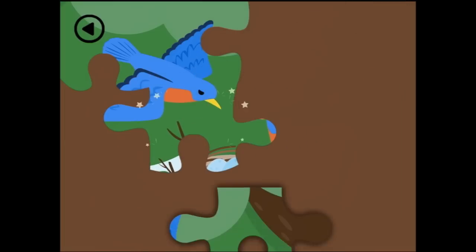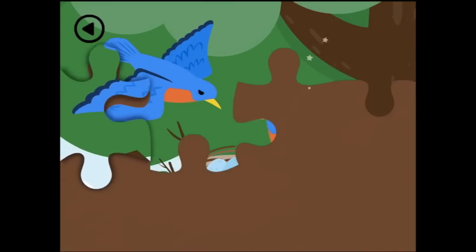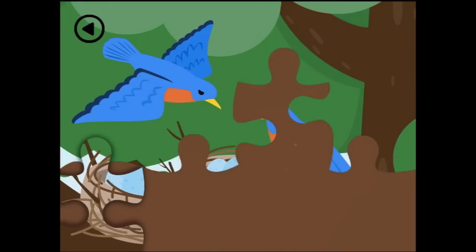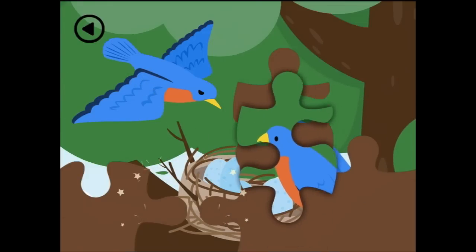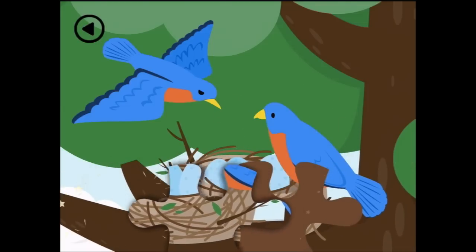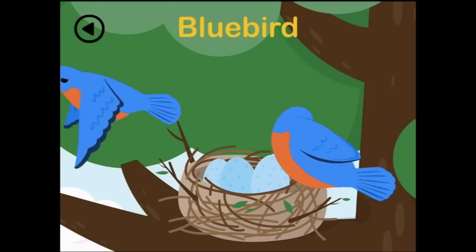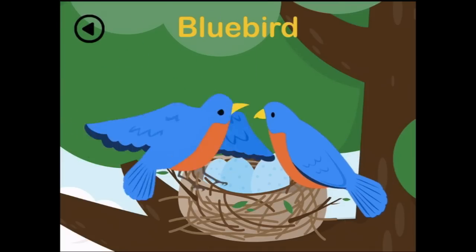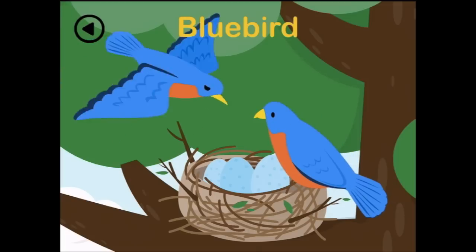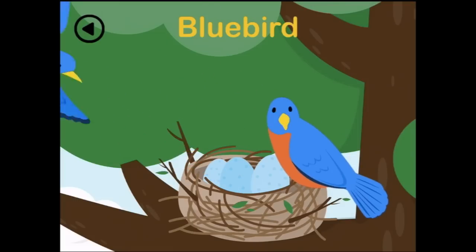Where does this belong? Over here. And in the middle. Oh, hold on. Down here. And in the middle. And last one. Bluebird. It's a bluebird. Female bluebirds lay eggs 2 or 3 times a year and will hatch 4 to 6 eggs each time. Both the male and female bluebirds help feed the young and defend the nest.